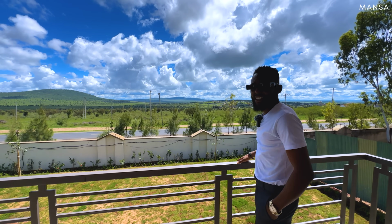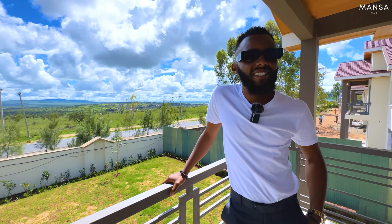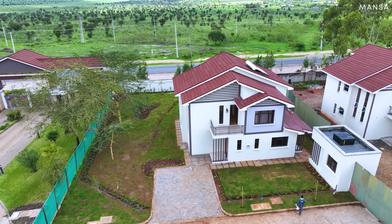So it's a nice place for me, and we have friends who stay even in Machakos and work in town, and now with the expressway, it's much easier. Again, not everybody wants to stay in Nairobi, so this is perfect for people who want something out of the city. And the price, if you compare what you have seen, I think it's a very fair deal. 22.4 million is quite fair.